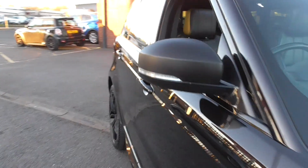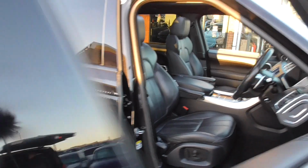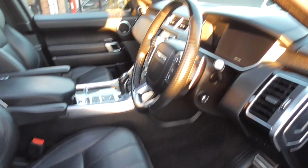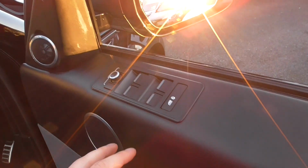And then inside is an ebony black part perforated leather. So driver and passenger gets three-way memory. These are heated front seats. You get a heated steering wheel as well. Meridian Sound System. You've got park folding mirrors, 4 electric windows with the child lock for the rear.